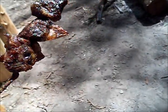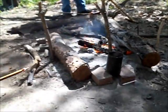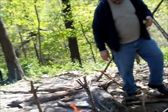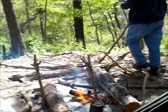This is ribeye. We just cut it in chunks, stick it on a stick, and the only way that could have been better is with a few onions and some mushrooms on the stick. Yeah. Wild morels would have been even better. So that's what we got for lunch today. And it's nice and breezy out. Yeah, buddy. And we're not going to say anything about smoke because currently it's blowing away from us.